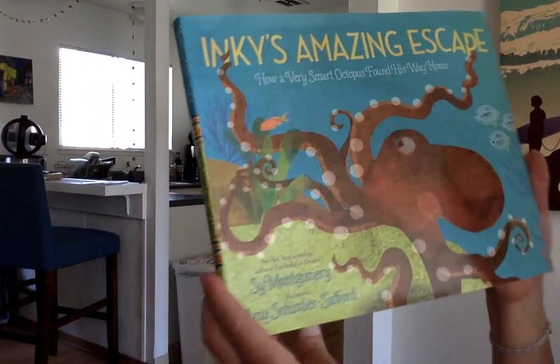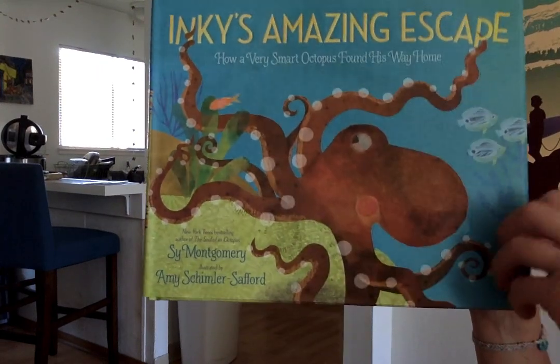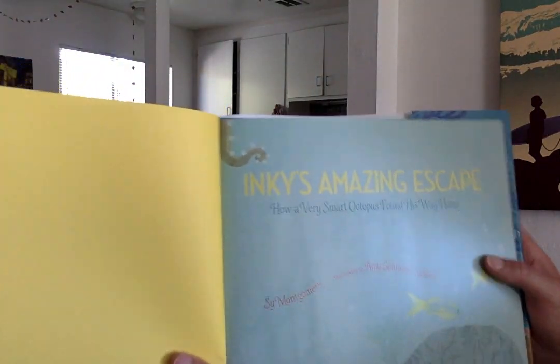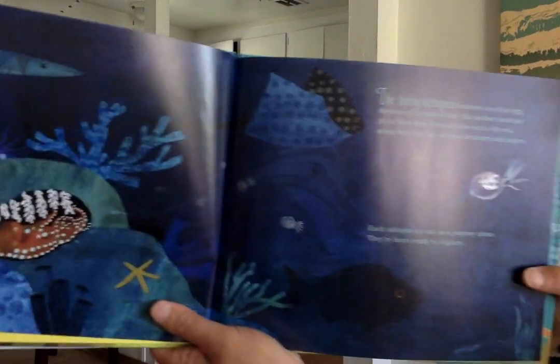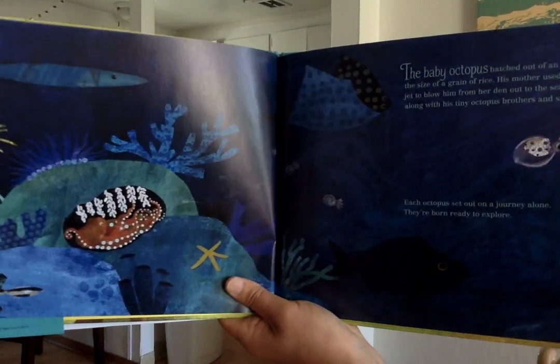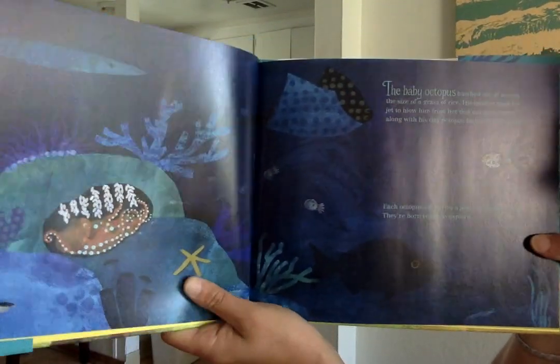And the author is Cy Montgomery, and it's illustrated by Amy Schimler Safford. Inky's Amazing Escape. Okay, let's make sure you can see. See the baby octopus?